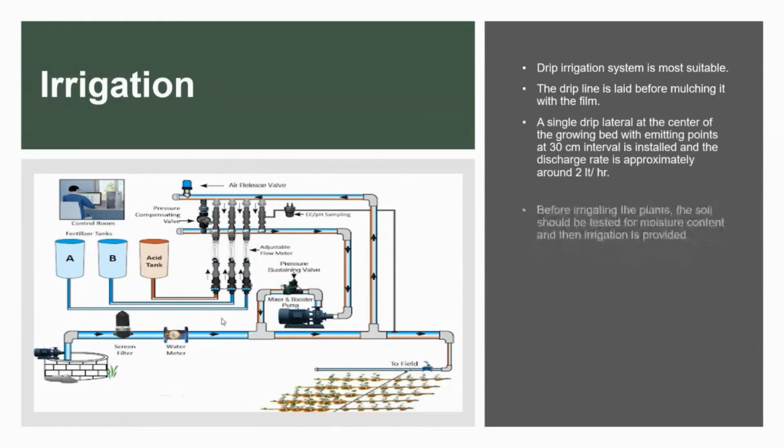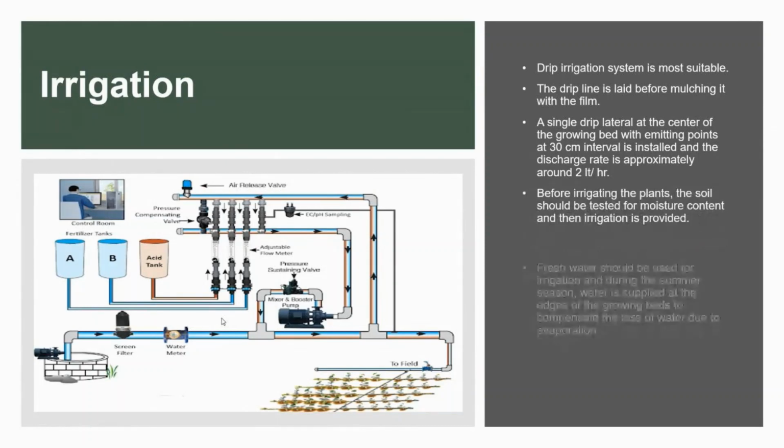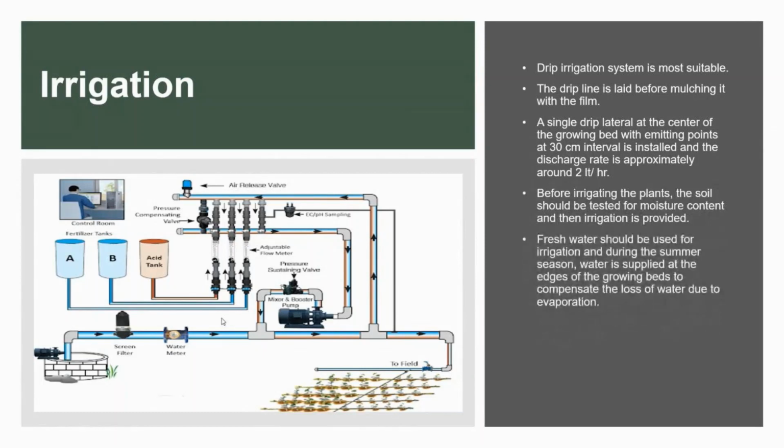Before irrigating the plants, the soil should be tested for moisture content, and then irrigation is provided. Fresh water should be used for irrigation during the summer season. Water is supplied at the edge of the growing bed to compensate for water loss due to evaporation. A greenhouse should always have a water outlet facility to remove excessive water from the area.